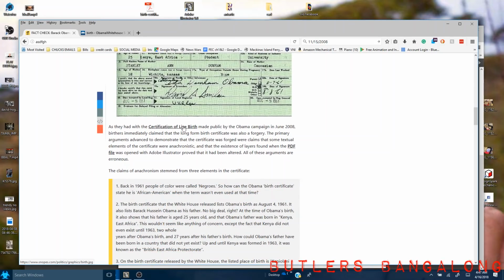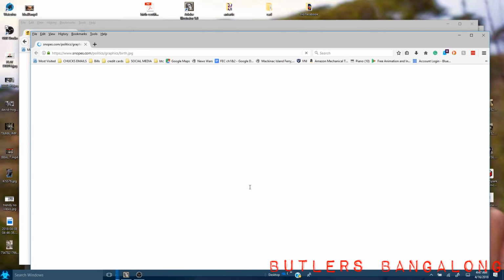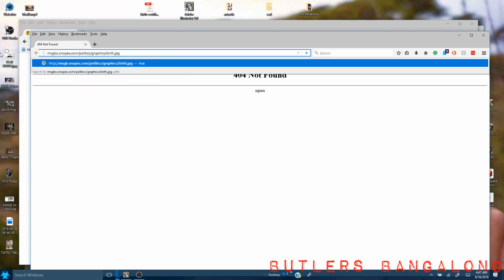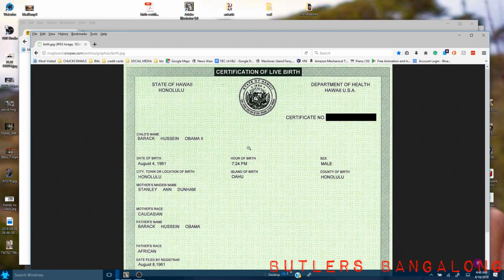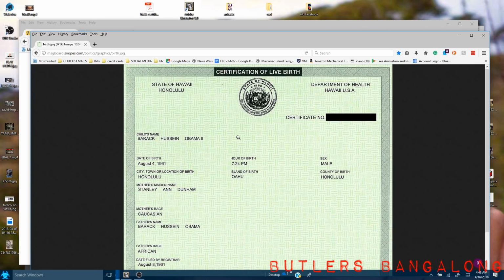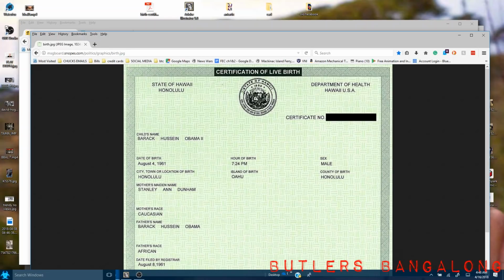Now, they had this link, and it's dead. So let's reverse engineer it, just like we did the other one. See what happens. MSGBOARD, and hit enter. And by God, oh my God, look at this beautiful version of the certification of live birth for our dear Barack Obama. And it is just flawless. Isn't that beautiful? That's excellent. Yeah. How come we've never seen this one? It's been sitting up on the message boards of Snopes for how long?